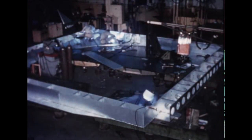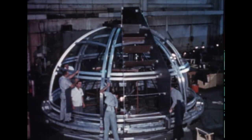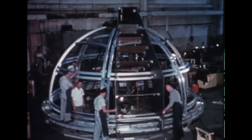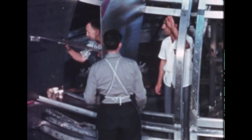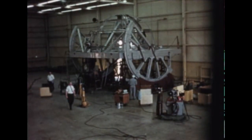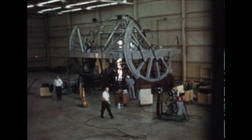In addition to its testing program, Douglas continued manufacturing work, including fabrication of special tooling needed for S4. This hemispherical bulkhead weld fixture is now nearing completion. It will be used to weld the 6 hemispherical segments of the forward and aft bulkheads and the inner and outer domes of the common bulkhead.